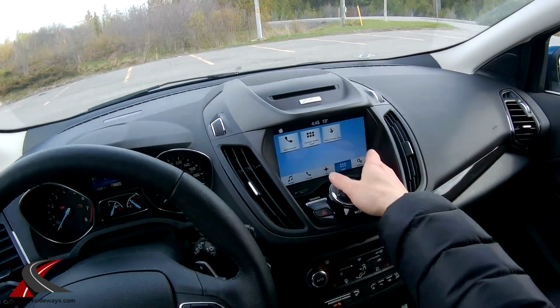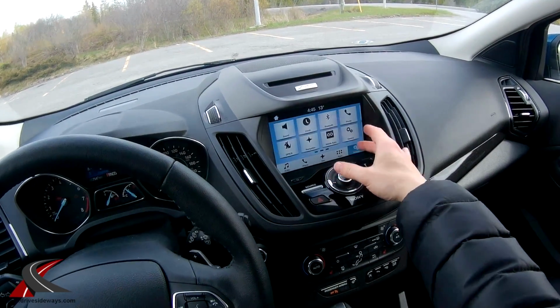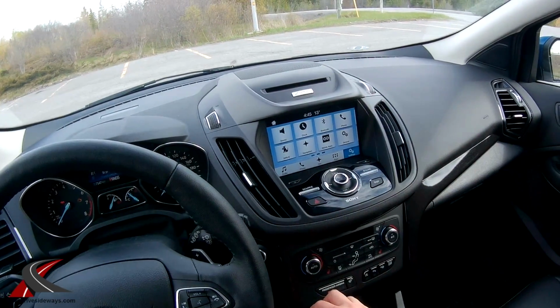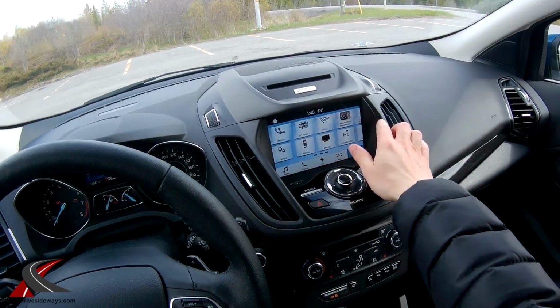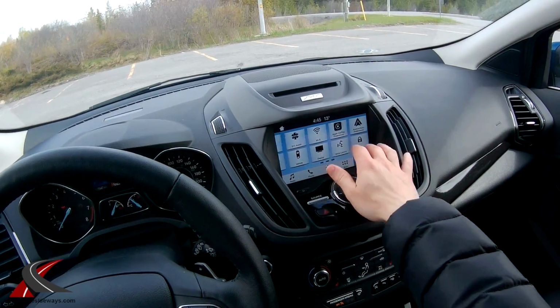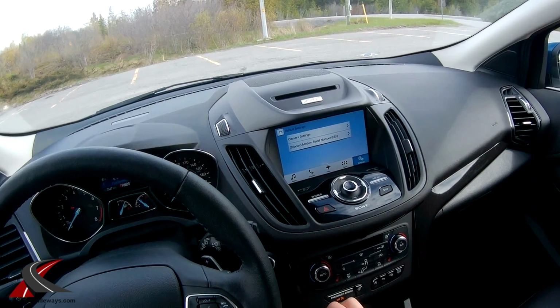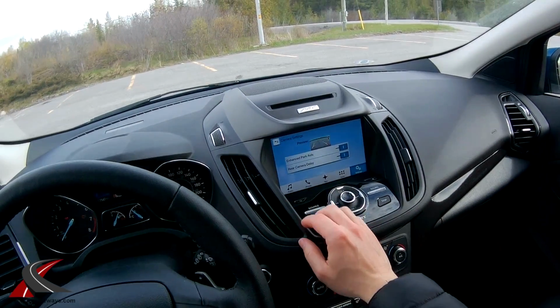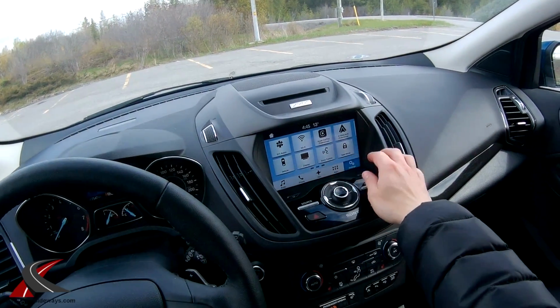You've got your phone, of course. I don't have my phone in here. I just don't add it. So, and there you go. So you swipe back and forth. It's pretty fast and very responsive. And there's a whole bunch of things in here. Vehicle settings. So you've got your camera settings, which will show your parking lines on the camera.